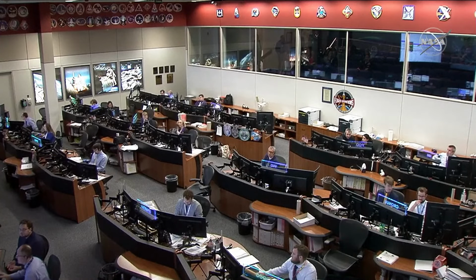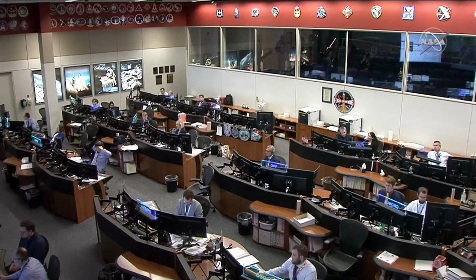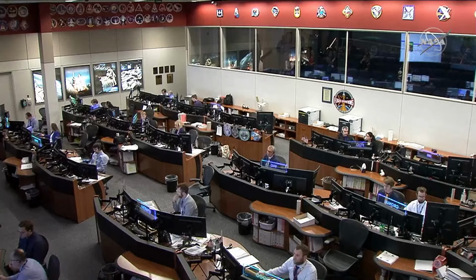We're looking for an approximate splashdown time tomorrow of 1:53 p.m. Central Time, 2:53 p.m. Eastern Time, off the coast of Florida. In a brief handover between satellites, you'll have views of Dragon as we get the signal back.